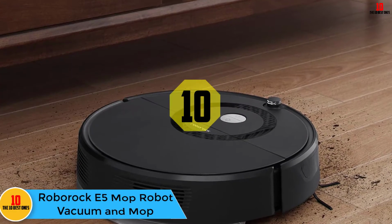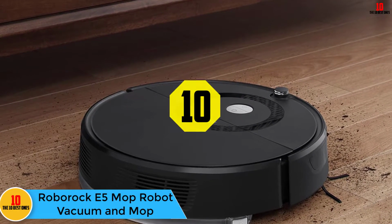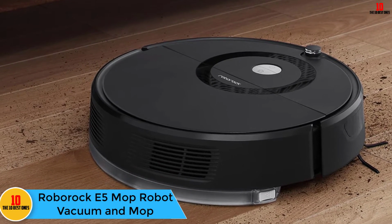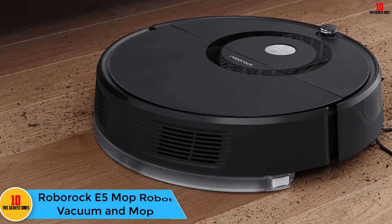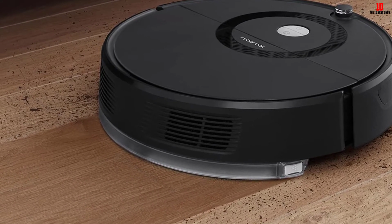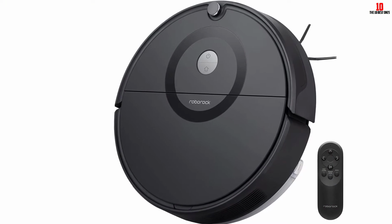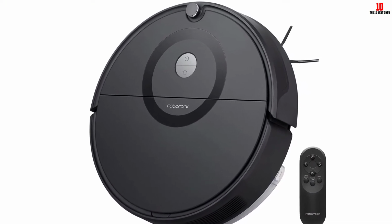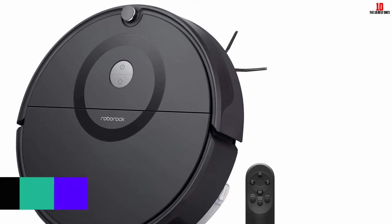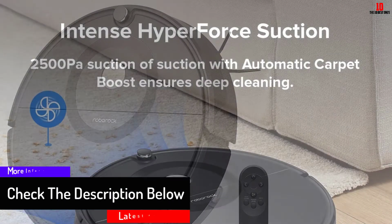Starting at number 10, we have the Roborock E5 Mop Robot Vacuum and Mop. I purchased this vacuum because it also has a mop function, one reviewer says, and about a third mention it in their reviews. I tried the mopping feature when my kids tracked in mud and wet footprints and I was amazed that it cleaned it all up.